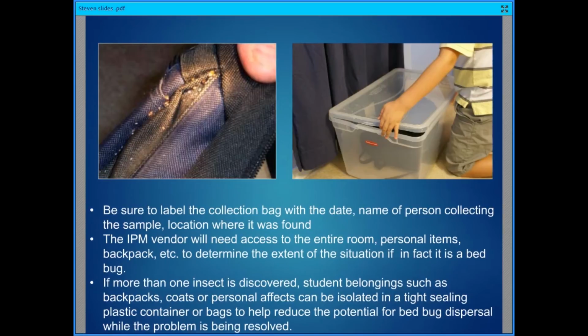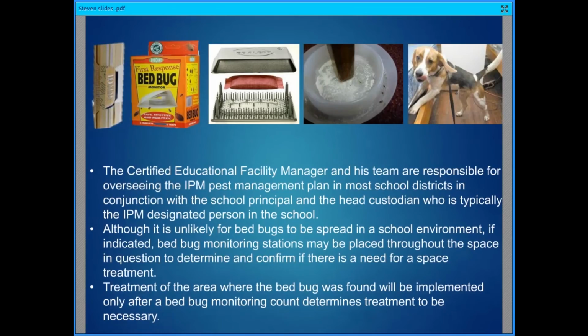Monitors, sometimes we use monitors, although I agree with Dr. Kells, they're not very effective in certain situations, but they do help allay fear that something is being done. If people don't see action being taken, if you find one bed bug in a room, which in most cases, in my experience, we found one or two bed bugs in a room, and then we monitor from that point on, and we observe and we educate the teacher and the nurse, and everyone is aware that a bed bug made an appearance.